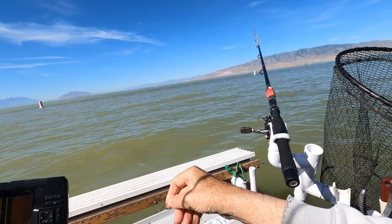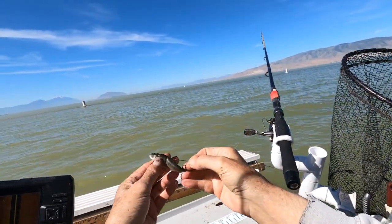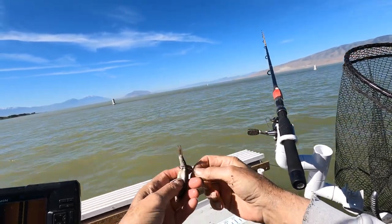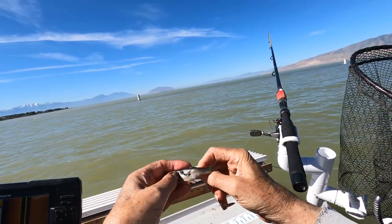Now, a lot of times I like to fish with a whole minnow. I'll either hook them through the head or back through the body and around the spine, depending on the size of the hook I'm using, the size of the minnow.